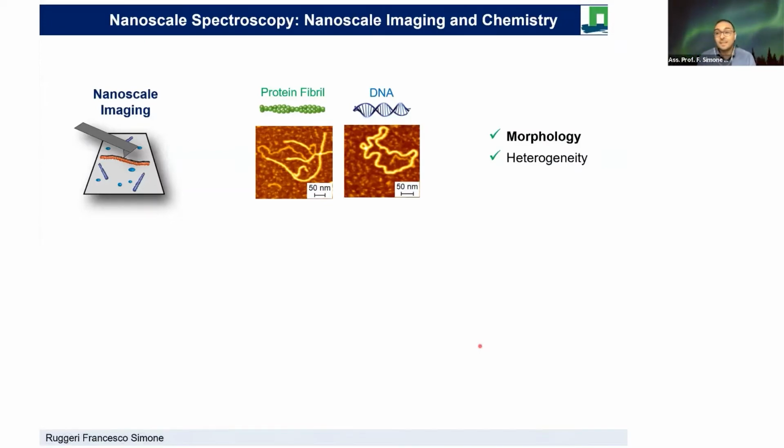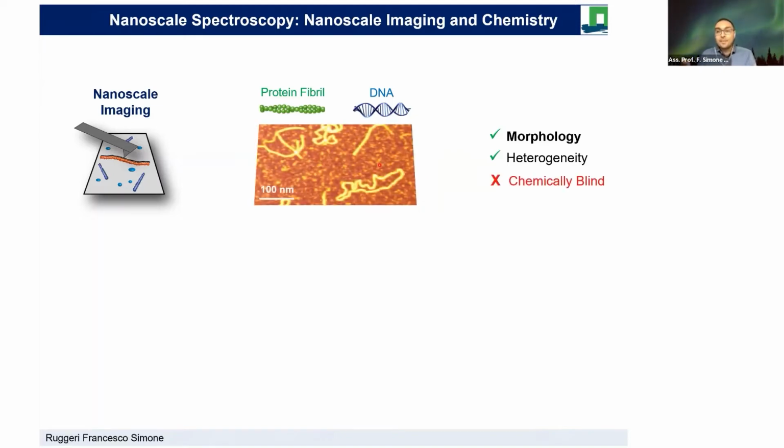at the nanoscale. An example that I can give at the biomolecule level is the following mental experiment. If we want to look at some protein fibrils, like the ones I showed you before, or nucleic acids at the nanoscale, we can put them in a test tube. We spot them on our surface and we can get beautiful images or force spectroscopies, as we have seen in our conference in these 3 days. However, if now we take them and mix them together and spot them on our surface, it's much more difficult to say what is what. And this is because we are chemically blind.